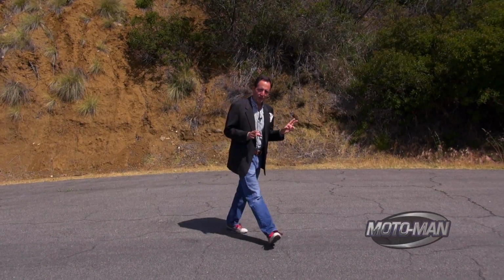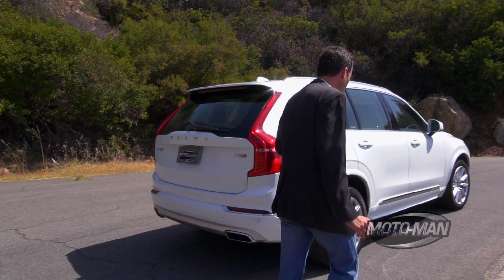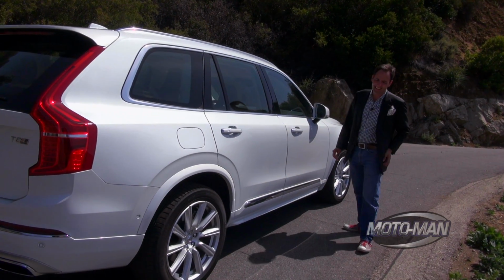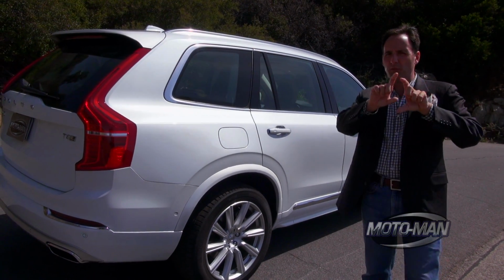So in the preview film of this car, I left you guys with a bit of a technical question. What does this baby buggy, the 2016 Volvo XC90, have in common with a Corvette? And there was a bit of legalese there.